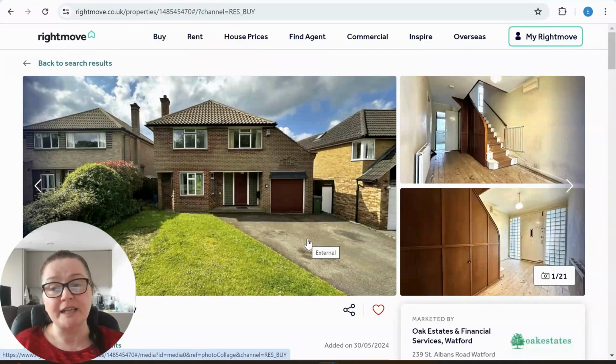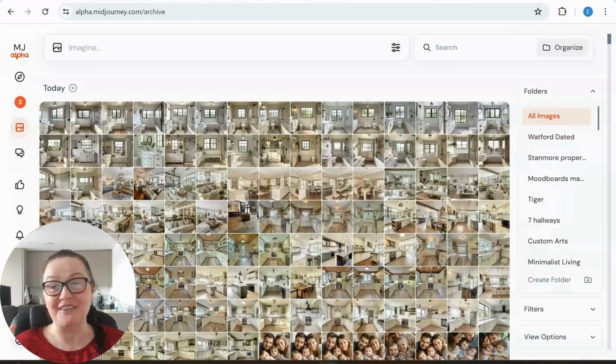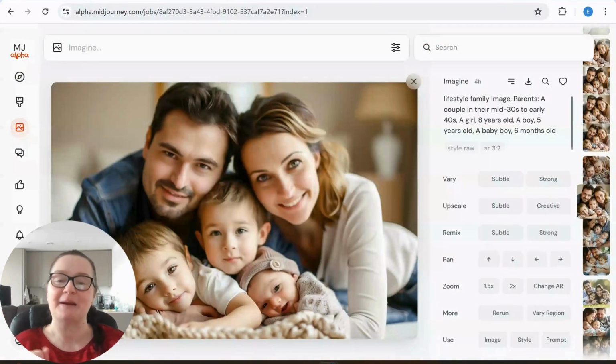But then I was also thinking this is a perfect space for a growing family. So I actually went with the growing family for a simple reason: I love modern farmhouse style, and we are going to give this property a modern farmhouse style. So I created my family. Of course, I create everything with Midjourney. So this is my family.